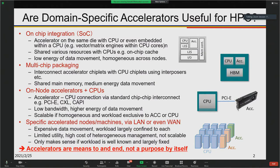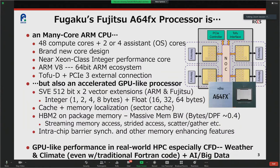Even Fugaku, on one hand, is very homogeneous. You've got 160,000 CPU nodes, but inside the chip there are heterogeneous components. On one hand, it's an ARM processor, a 48-core ARM processor, but it's built as a streaming processor. The cores have very wide vectors, and there are memory acceleration features, with a memory system much like a GPU. So it's a very non-conventional processor built with heterogeneity in acceleration, more akin to traditional vector processing. And if you remember old vector processors, there's always a vector unit and a scalar unit. So even old vector machines are heterogeneous in that regard.